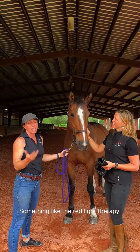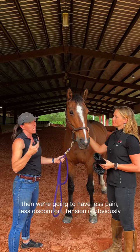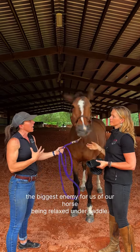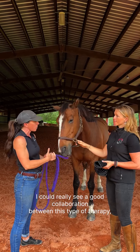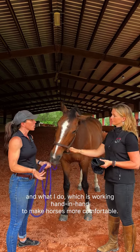What something like red light therapy can do is, if we're healing the back, then we're going to have less pain and less discomfort. Tension is obviously the biggest enemy of our horse being relaxed under saddle. So that's where I could really see a good collaboration between this type of therapy and the work I do, working hand in hand to make horses more comfortable.